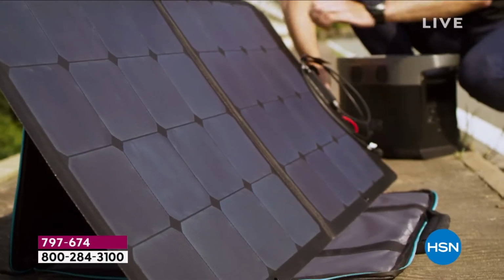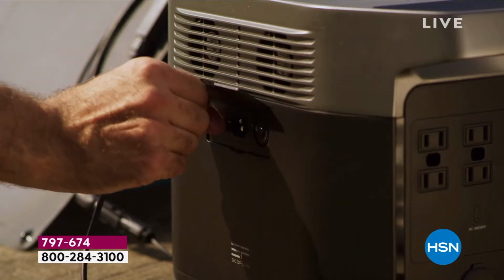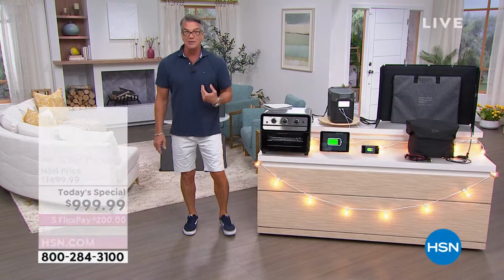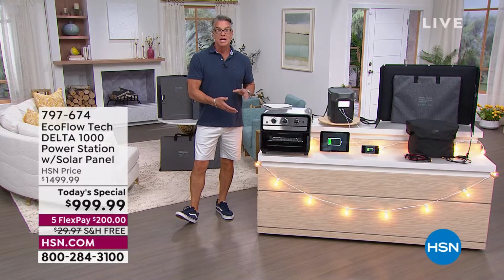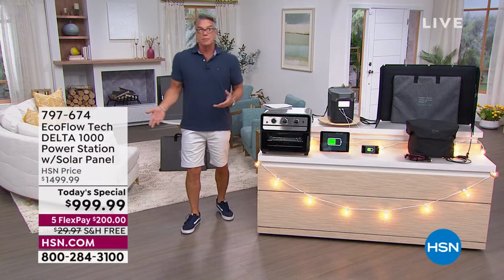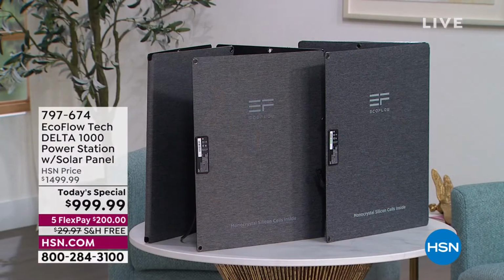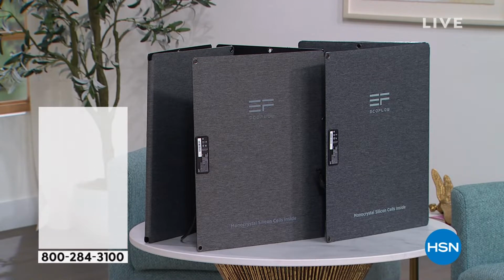And we do have extra panels available if you want to buy the single or the 2-pack that we have. I'm going to buy the 2-pack today, because when I bought mine, Justin, I didn't buy the solar panel. I just got the unit. So if it's cloudy for a couple of days and the power's out and I have no way to recharge it, I can't do it. Now when the sun comes out, I can get out there and recharge it that way. And there's the 2-pack. We'll put the information up for that as well.